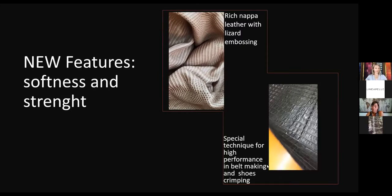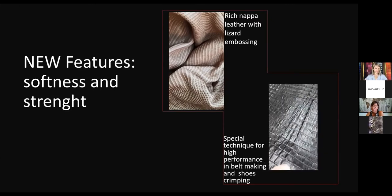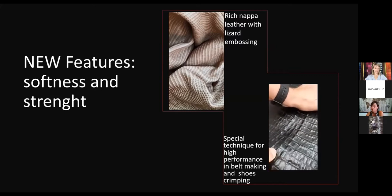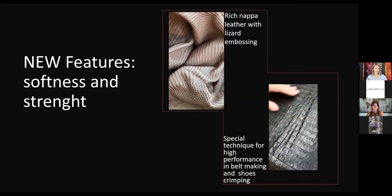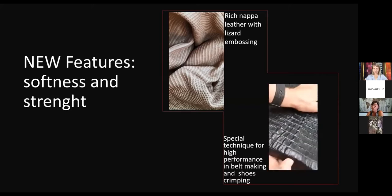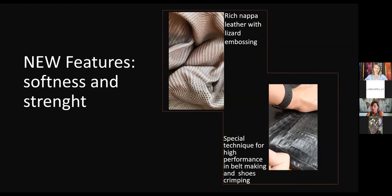The other technique I wanted to show you is something else new. It's something we developed with a silicone layer underneath, which is very good for belt making or shoe crimping, very resistant. So this leather, at the same time, is stiff, but it's resistant, and it's very good when you pull, in the construction of the shoes, for example.